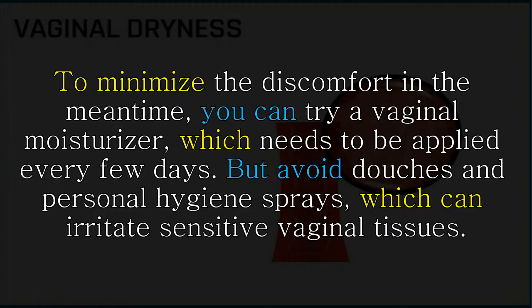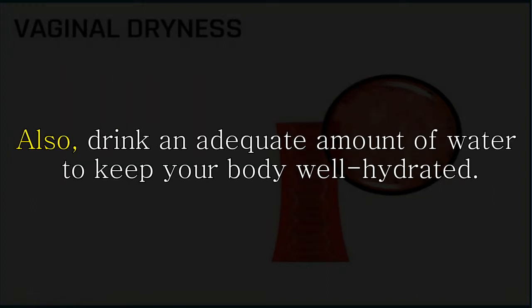To minimize the discomfort in the meantime, you can try a vaginal moisturizer, which needs to be applied every few days. But avoid douches and personal hygiene sprays, which can irritate sensitive vaginal tissues. Also, drink an adequate amount of water to keep your body well hydrated.